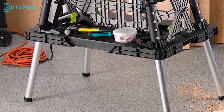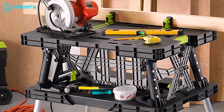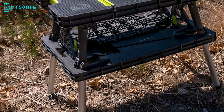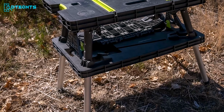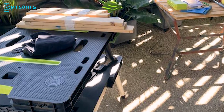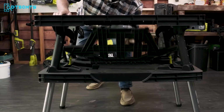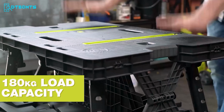A sturdy work table is an indispensable item for an ideal workshop, so let's wrap up today's list with the Ryobi RWT2CL folding work table. This portable table is great for both DIY enthusiasts and tradespeople. It comes with a single-step release mechanism that enables quick deployment and brings a safer solution to balance your workbases.